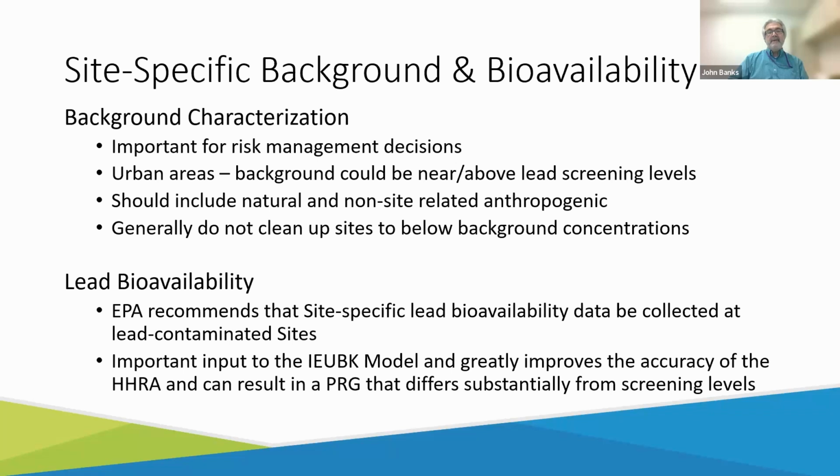EPA also recommends that site-specific lead bioavailability data be collected at lead-contaminated sites. Lead bioavailability is an important input to the blood lead risk assessment models like the IUBK model and improves the accuracy of the human health risk assessment and can result in remediation goals that differ significantly from the remediation screening levels. In the past, bioavailability determinations had to rely on in vivo methods, which were basically animal studies that were expensive and time-consuming. But now there is an in vitro method, which is a laboratory bioaccessibility assay method that can be used to determine soil lead bioavailability and is cheaper and faster than the in vivo methods. Next slide, please.